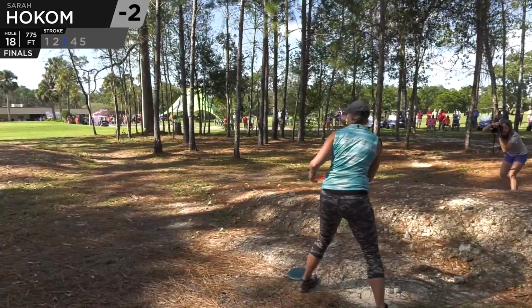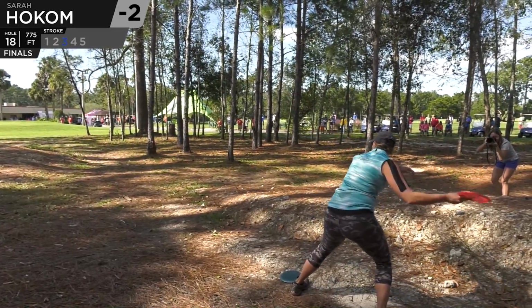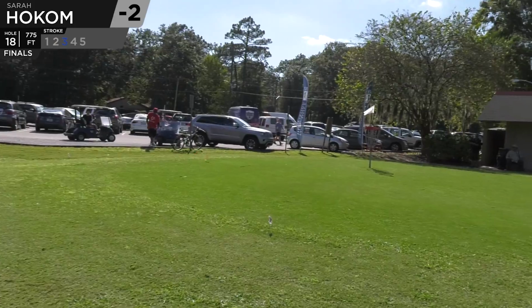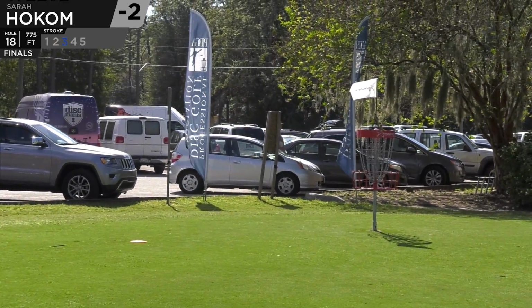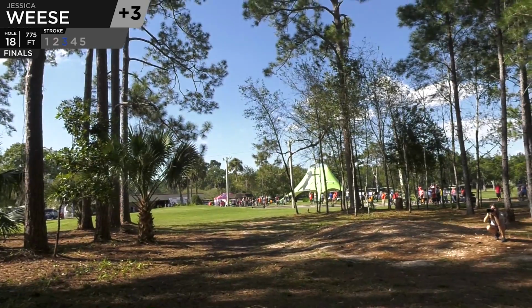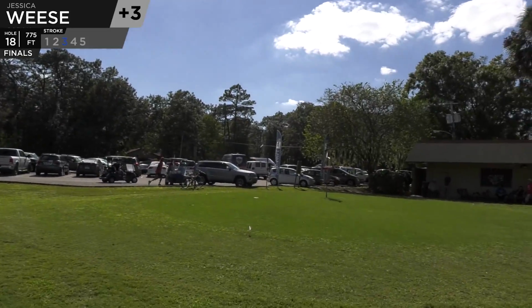And here I am lining up my Firebird from about 240. And this shot means everything right now. I don't even know it, honestly. I'm just trying to throw the shot. Thankfully, I don't keep track of the scoreboard. Yeah! And it comes out how I want. And at this point, actually, my caddy makes a huge yell, and I was like, oh, this must be an important shot I just threw. That's crazy. You had no idea. I feel like when you're that close, you have to know.